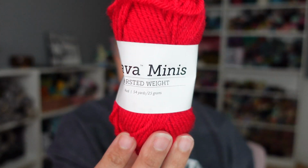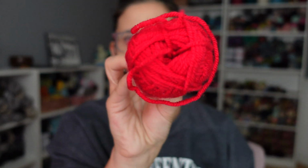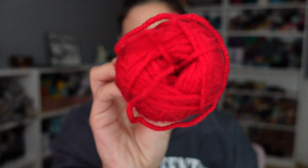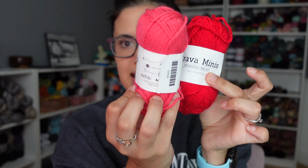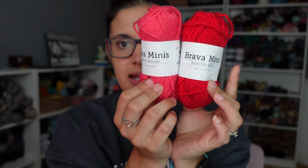My first finished object is something that you had not seen, one of my secret projects, and it is actually out of Knit Picks yarns. Knit Picks came out with their little tiny Brava minis. So it is 25 grams of Brava, which is 100% premium acrylic. Machine washable, really fun. So they're Brava worsted, but in little tiny mini skeins, which is absolutely adorable, and I loved it. So they sent some my way and asked if I could design a pattern using 2 to 5 colors, and I said absolutely.